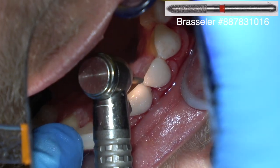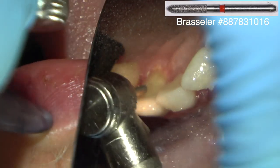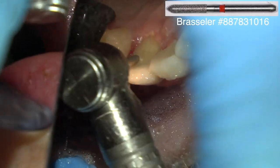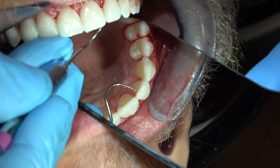Then finalizing the palatal surface with this large chamfer diamond, a lot of water, and I don't want to feel any edge with my explorer.